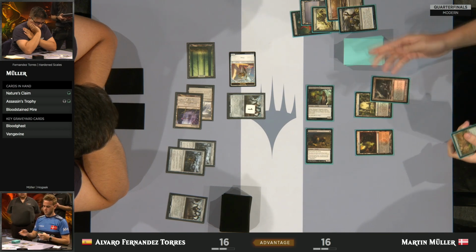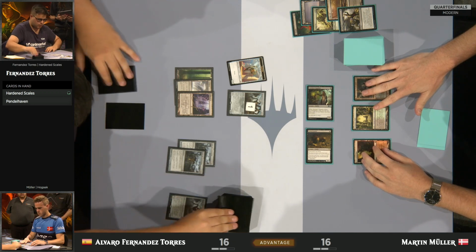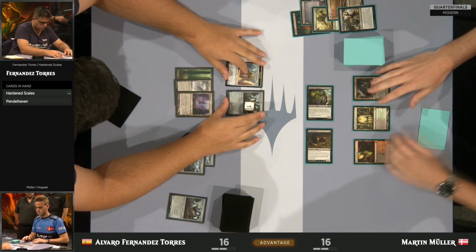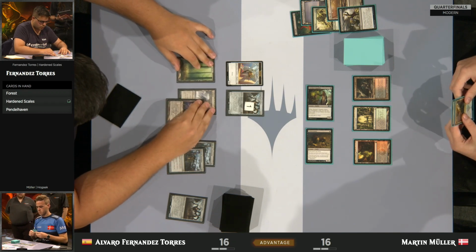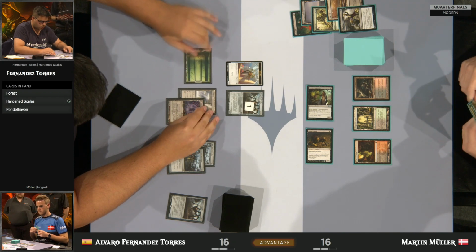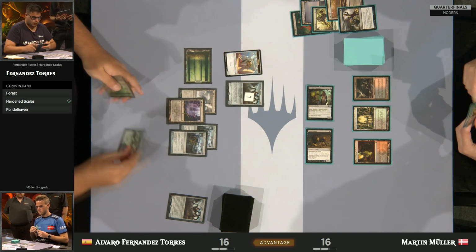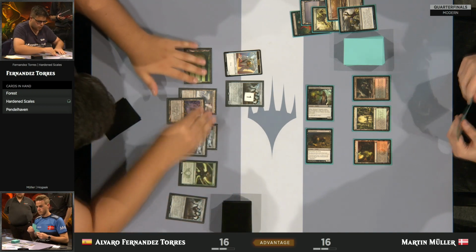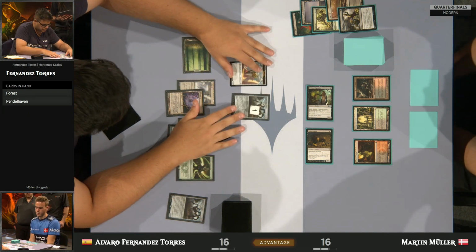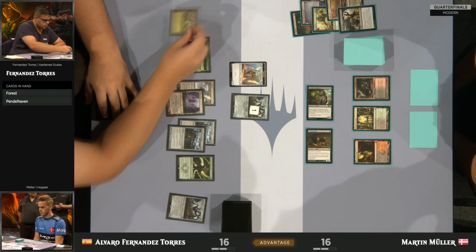Okay, all right. Well, there's a Bloodghast ready and waiting, but there's a Bloodstained Mire. So in hand now for Müller is Nature's Claim, Assassin's Trophy. In hand for Fernandez Torres, however, Hardened Scales, double land, I think. Unfortunately for Alvaro, his hand is pretty resilient and all that. It's not very fast. There's going to be a lot of time before Alvaro can take over this game. So, Grafdigger's Cage here is currently ruling the roost.